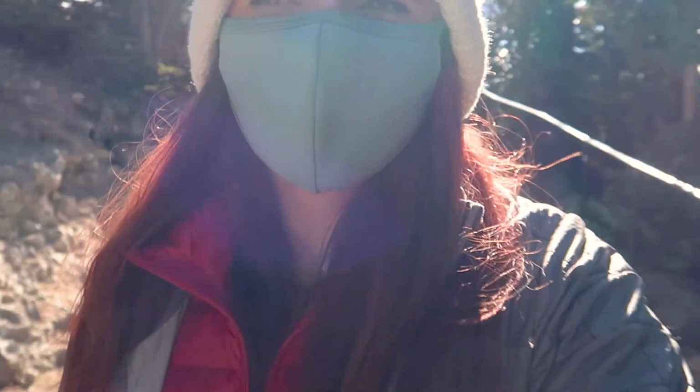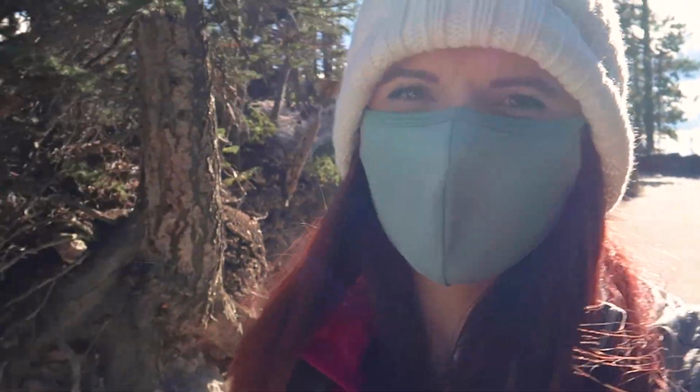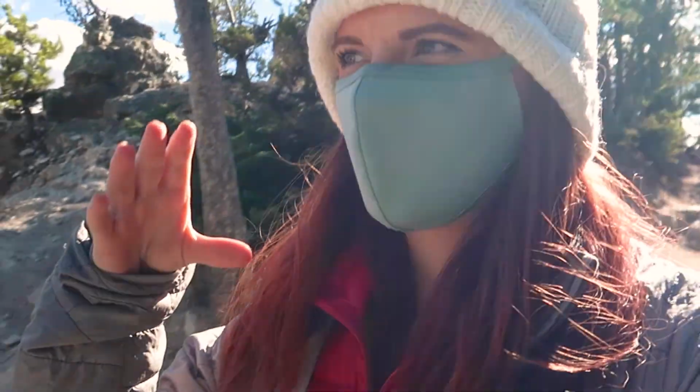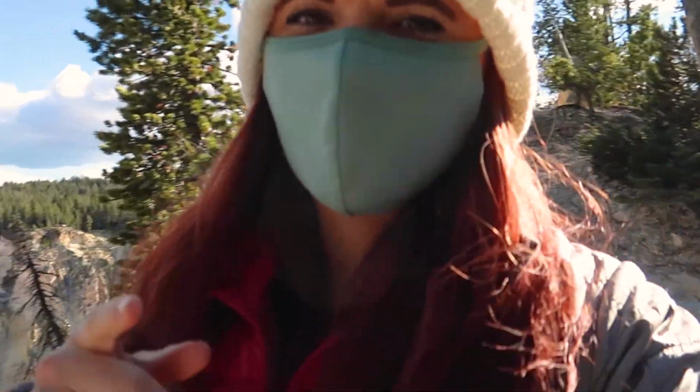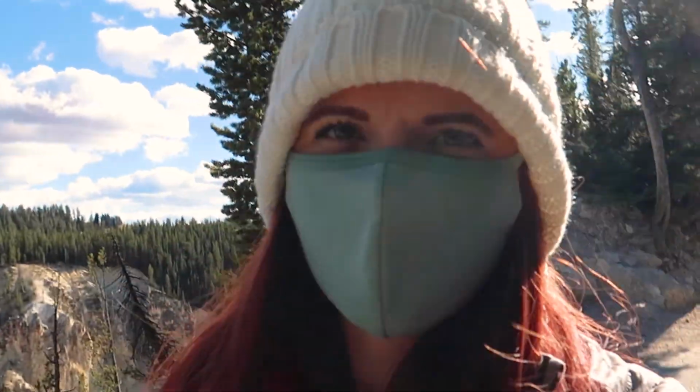Every time I come to Yellowstone, I'm like, the canyon, and then I actually come here and I'm like, wow, this is so cool. So don't underestimate the canyon for sure. It's definitely very cool.